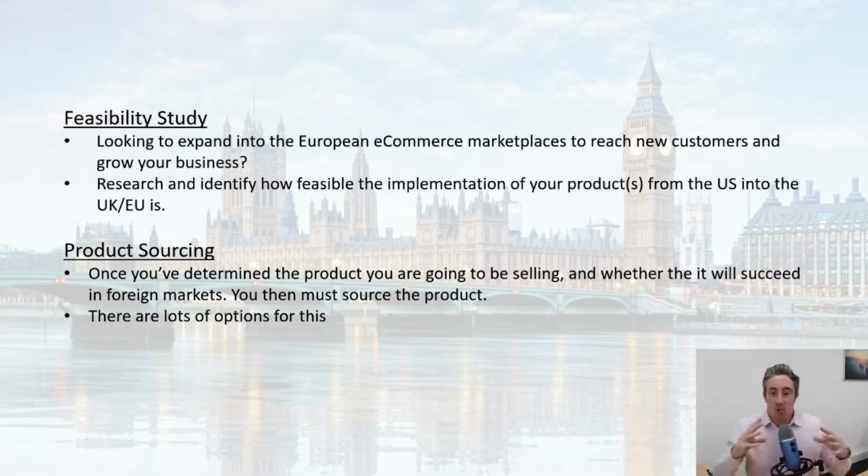But it's well worth considering, where are you sourcing the products from? How much product do you need? What are the top sellers already selling? So there's a load of things to consider in there that you need to consider right at the outset.